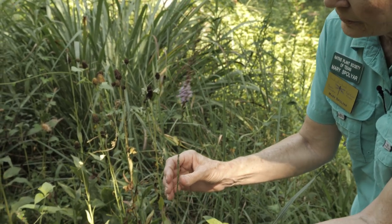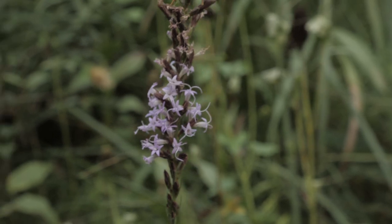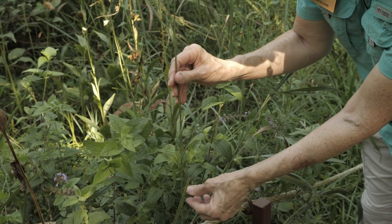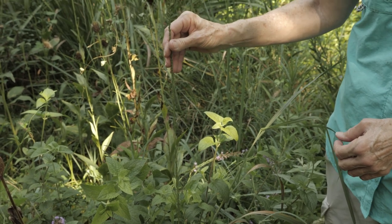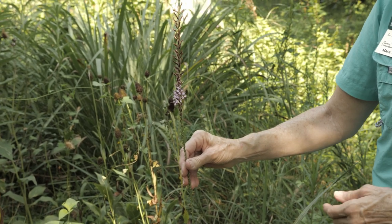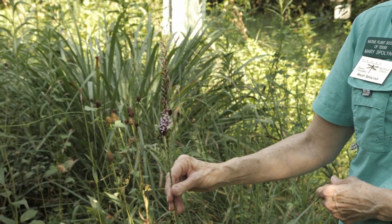It has a more slender stem. The bloom spike isn't quite as dense as the other Liatris. And the leaves are very, very skinny, and they're not covered with the fine little hairs of the other one. So that's how you would tell the two apart. This is also a great pollinator plant, attracting all kinds of pollinating insects. And of course, the more bugs you have in your garden, the more birds you will have too.